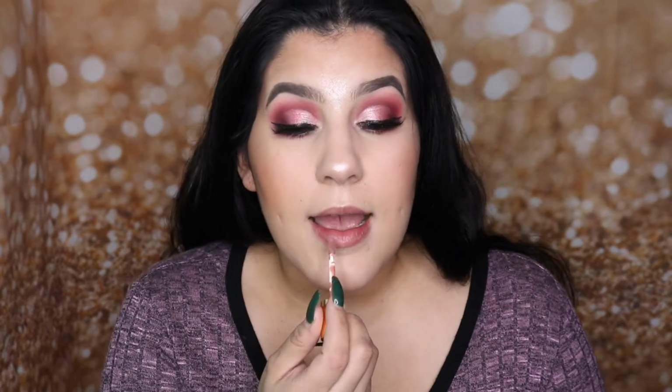I never used this before, so this is actually going to be my first time. Because my face feels a little bit dry from the foundation and the powders and stuff, I'm going to spray myself with the Tatcha Luminous Dewy Skin Mist. This is something that came in a set and I haven't been wanting to use it, but I'm going to be using it today.